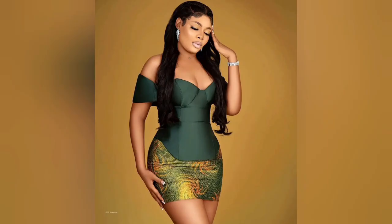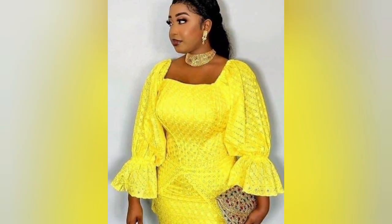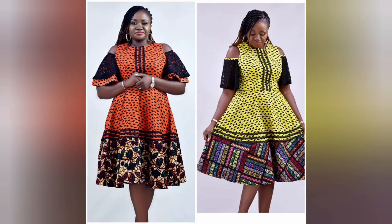The styles here, you can rock them to any event of your choice. Yes, because why I said your choice, there are different styles for different occasions. You guys know every outfit has a place where you can rock them to. You cannot rock short skirts to church or something like that, especially here in Africa. So all outfits here, you can rock them to any kind of party of your choice.